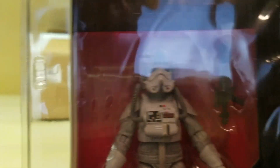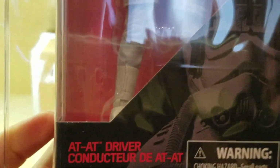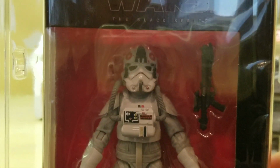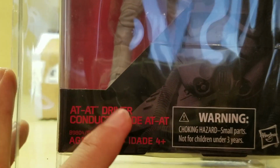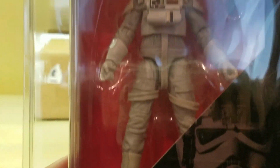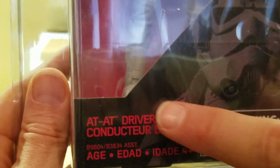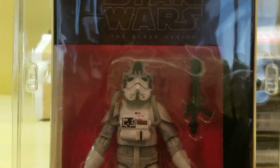Finally, this is another variant, actually. This is the non-rare version of it, but this is the AT-AT Driver, whatever you want to call it. But the very first one said AT-AT Pilot. And so for those of you who do have this carded or boxed, I would look to see if you have it, but if you have AT-AT Pilot instead of Driver, that's actually a variant. But this is a non-variant.